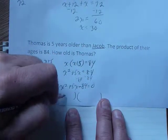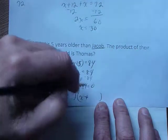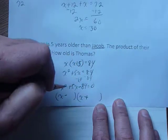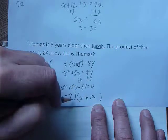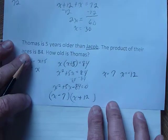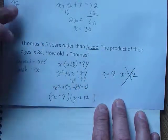This is negative, so I know the signs are different. I figured out the factors that will multiply to 84 and be 5 apart. It's 12 and 7. This is positive, so the bigger number gets the 12, the smaller number gets the 7. So now when I put each one equal to 0, X is equal to 7, X is equal to minus 12. I have two answers. Well, this one gets rejected. Why? Because it's negative. You can't be minus 12 years old. So the answer is 7.